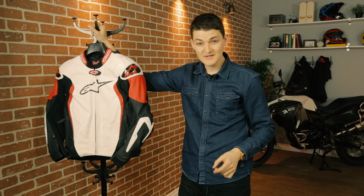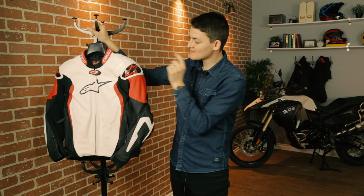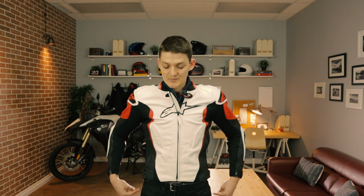I mean, so many companies blather on about developing their stuff for MotoGP, but in this case, it's true. The slider you'll see on Marc Marquez's shoulder is exactly this piece. The speed hump is professional size as well, and then the pant zipper makes a full 360-degree loop, so this jacket is as close as jackets can get to a proper one-piece for safety.